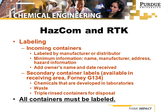As we finish up with this lengthy topic of hazard communication and community right to know, let's talk about labeling. Let's look at incoming containers. They're labeled by the manufacturer or the distributor. There's minimal information: the name, the manufacturer, the address, a little bit of hazard information. You should add the owner's name and the date received.